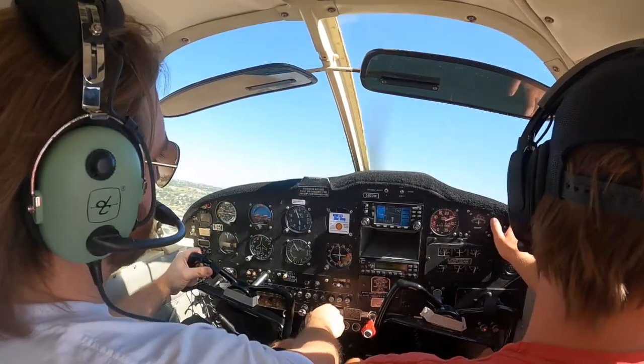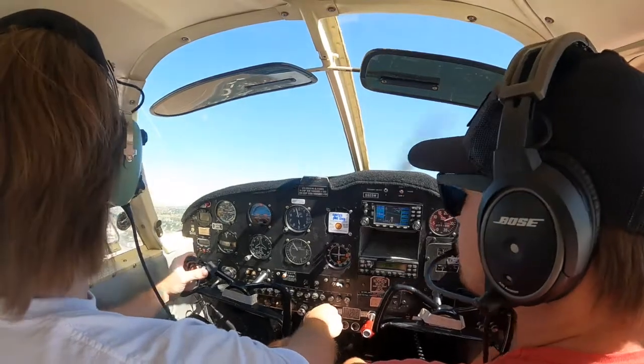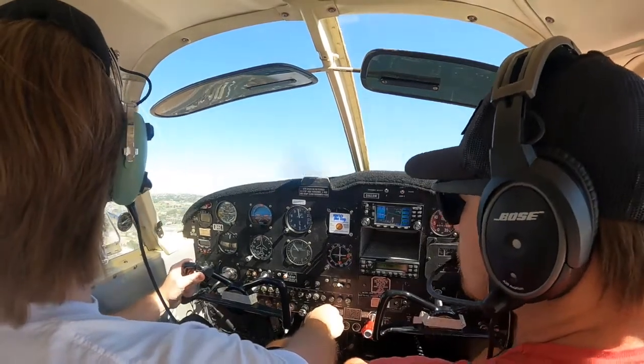South Valley traffic, Cherokee 5923 Whiskey, left crosswind, South Valley.